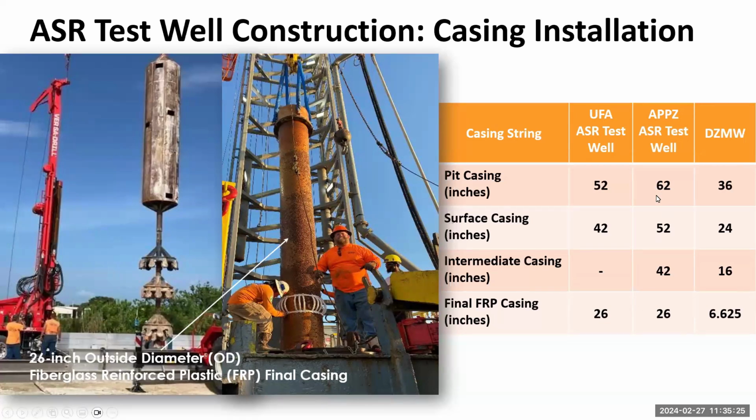Over here, just before I get to these others, is one of the reaming barrels. I believe this is the 52-inch reaming barrel. So we've got the drill bits all stacked up here, increasing size from the bottom to up top. And then this is a stabilizer, helps keep that barrel centered in the hole so we don't directional drill. Let's just put it that way.